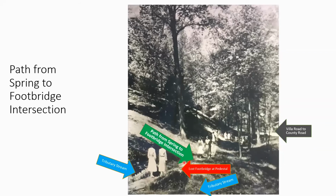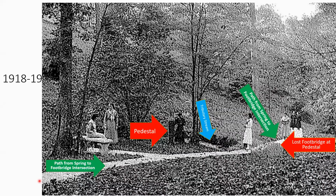Here are some other photographs, earlier photographs of that same area, we think. There's this footbridge, which is actually now lost. And we call that the lost footbridge at the pedestal. Now, that is not referring to the pedestal with brackets. It's a different pedestal that I'm going to show you in a minute. The tributary stream that runs past the spring down this direction is running underneath this footbridge. There's the Villa Road and the crossroads down in there. So this is this path running from the spring across this footbridge, ultimately to the footbridge intersection.